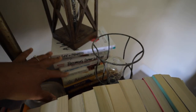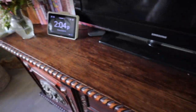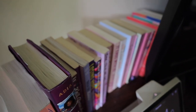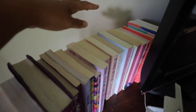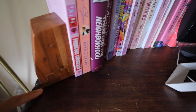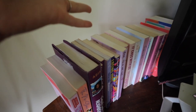I also have some books back here, and these are self-help type books that are good for growth and things like that, and then a couple of fiction books down at the bottom, which I've also finished. And then over here on this side, we have some more books, and all of these are going all the way around to the back of the TV, and these are about to fall off. Look how close this is to falling off, and I've read all of these, and so I just need a new spot to put them.